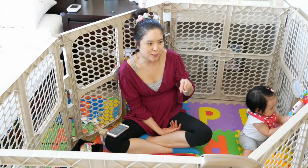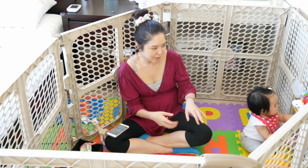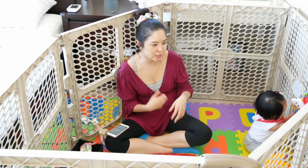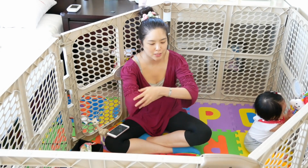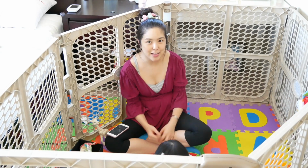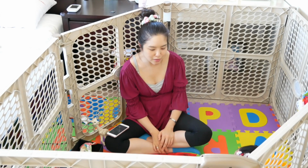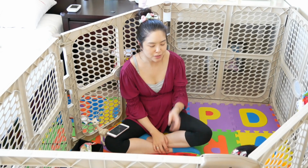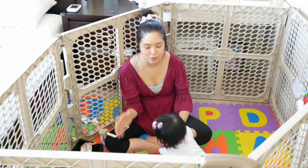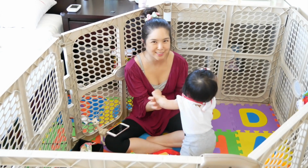I remember her trying to develop her crawl. She started with crawling backwards, and then that moved into like an army crawl situation where she's on her elbow when she's crawling, and then now she's fully crawling, like normal crawling, and she can crawl pretty fast too, which is another reason why I really need to set up a play area in the living room so she has more room to crawl around. She also really enjoys standing like this.